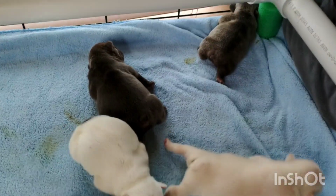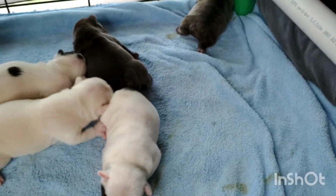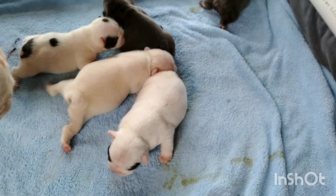That solid chocolate girl is already spoken for. She's going to someone who bought a boy off of Forgiato and Ruby. But we do have these 4 boys that are available.